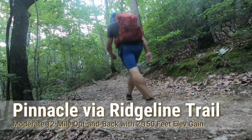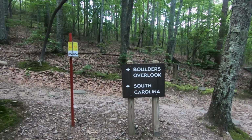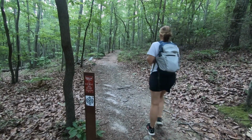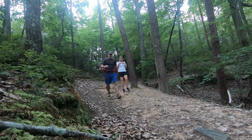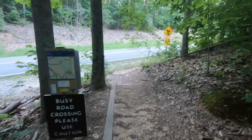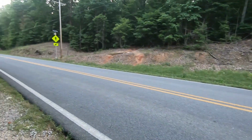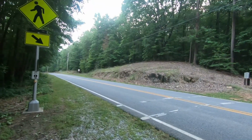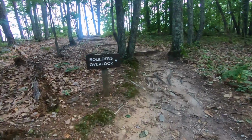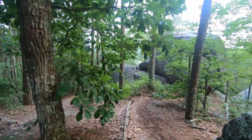This moderate 12-mile out and back uses the Ridgeline Trail, a path that can take you to the South Carolina border in one direction or to the Pinnacle Trail in the other. Within the first mile toward the pinnacle, you'll be greeted by the Boulders Overlook, a viewpoint reached by bouldering, a form of rock climbing done without anchors or ropes.